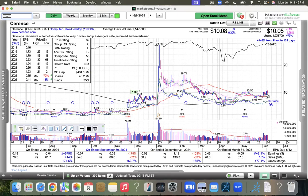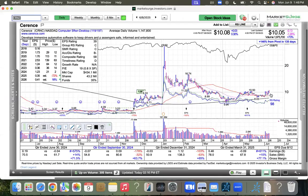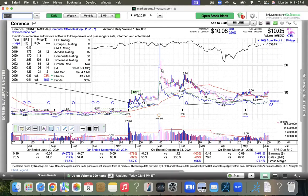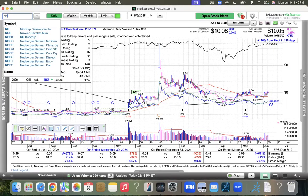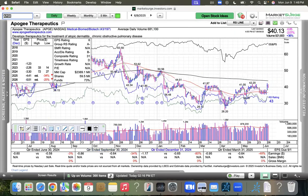10.50 an area of interest, but you can see the shorter term moving averages trending through the 50. So yeah, just a lot of these names that look good to me. NBIS, I showed you this one earlier. I'm going to move on. APGE, inside day today, down 2% and inside, but I'm going to keep my eye on that one. That could show up on our ready list later in the week. ACHR, I showed you that one. We're going to move on.